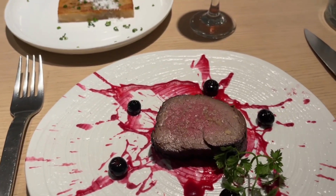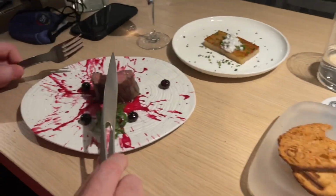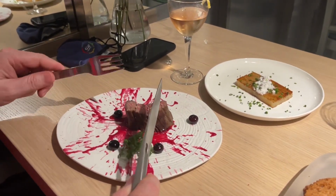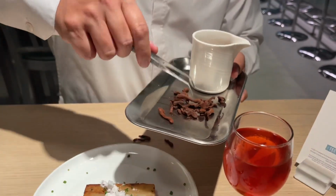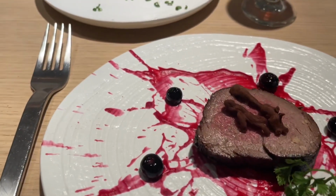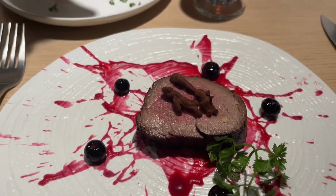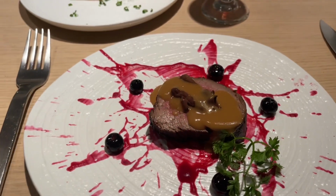So, I like mine well done, and they cut it like this. Yeah, and Rob has a taller piece because he likes it more medium. So, there you go. I don't know what that is. What is it? Spider webs. Just kidding. Yeah. I'll tell you now. I don't know, sir. We found these on the floor in the back.